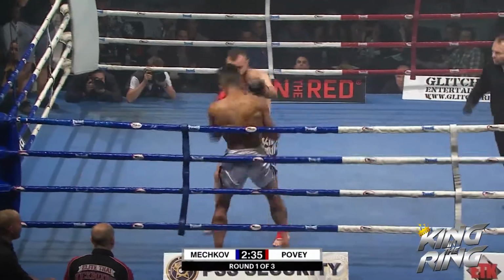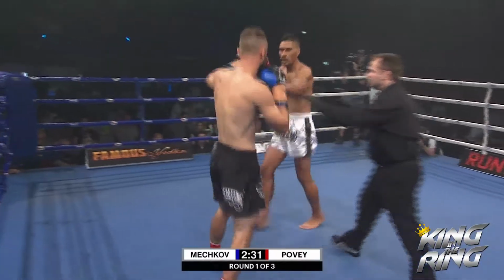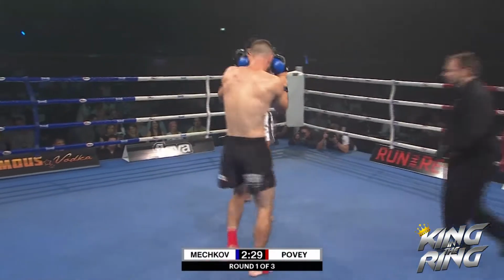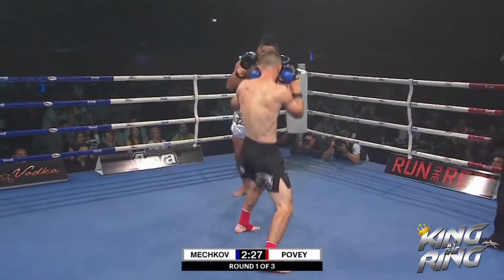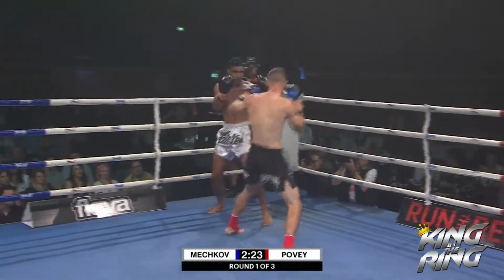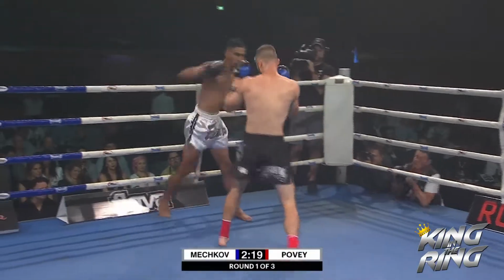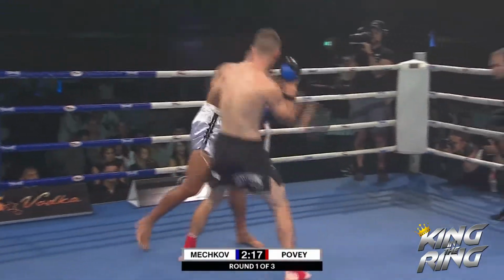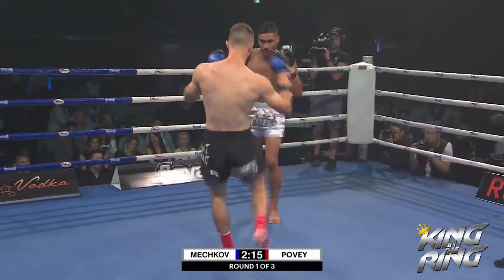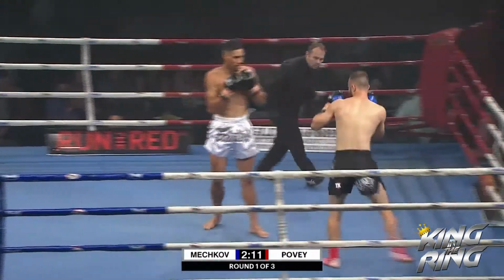He's backed up to the ropes. Mechkov losing his left hand to try and keep him in there. Both of them experienced, so they break up after the knee. Mechkov trying to lure Povey into the ropes. Povey just escaping. Nice little draw and right hand from Povey. He's very much a technician. He's better when he fights as a technician.